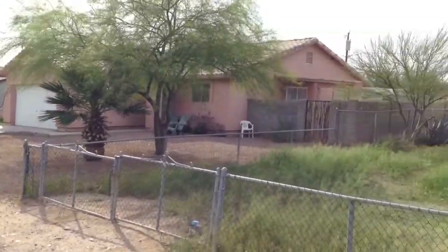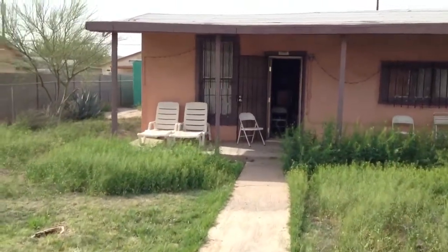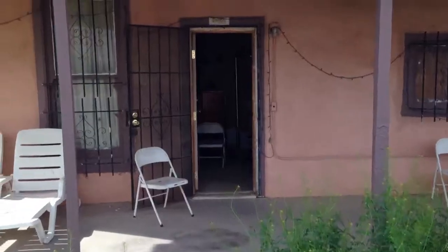This house is a two bedroom, one bath, and it has a shed in the back that'll fit two cars. This house is a stucco house. All original.